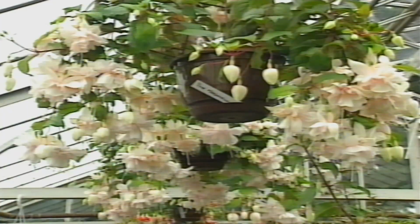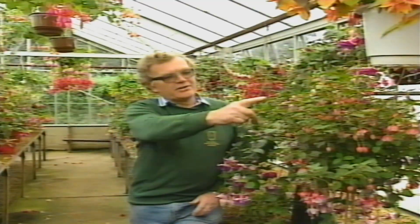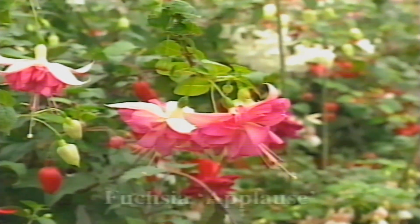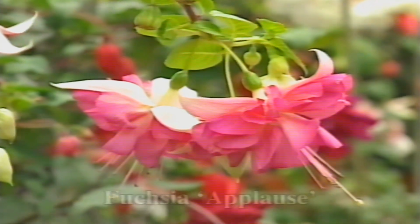We start by taking cuttings in July, and that's nice young growth from the top. Obviously we've got to be careful not to ruin the display, but we then pot up in September, and then we pot up again in January into 5-inch pots, and then into the final pots in March.